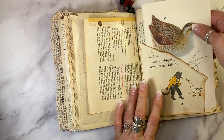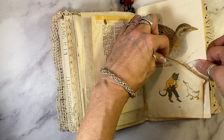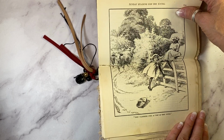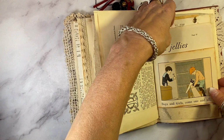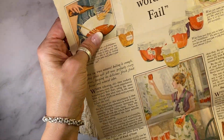And this is from a Vintage Birds and Their Eggs book of North America. Look at that beautiful picture. Isn't that something? I love them. I'm running low on that size, which makes me very sad. And this is just a plate from 1896 from the Sunday Reading for the Young. These kids trying to escape the cow.